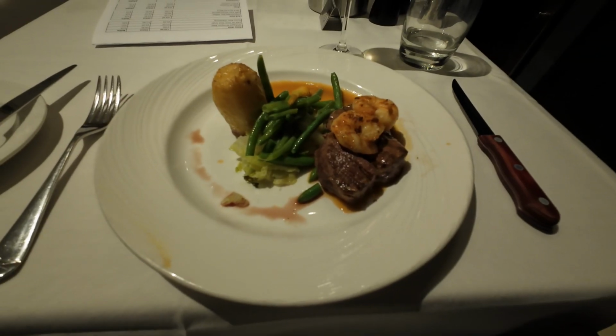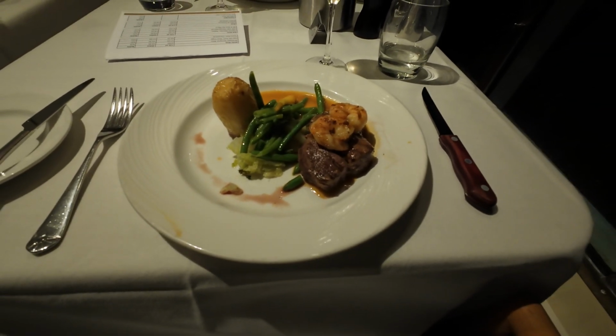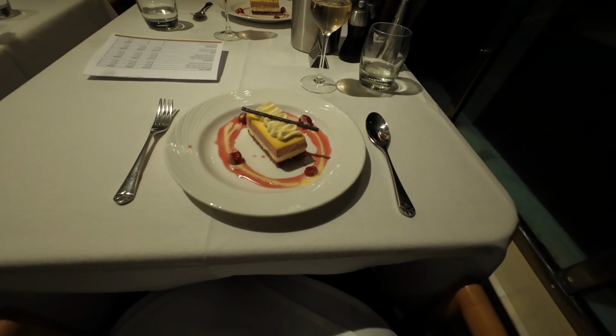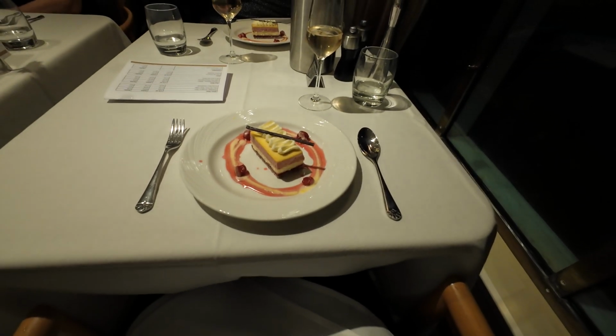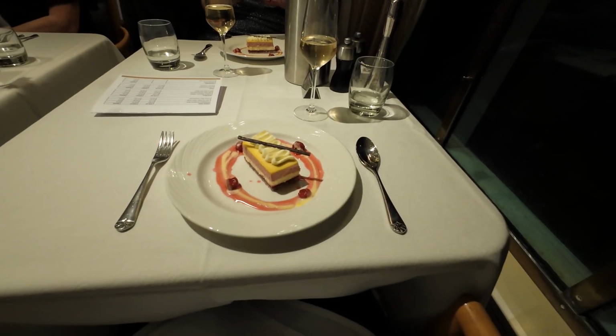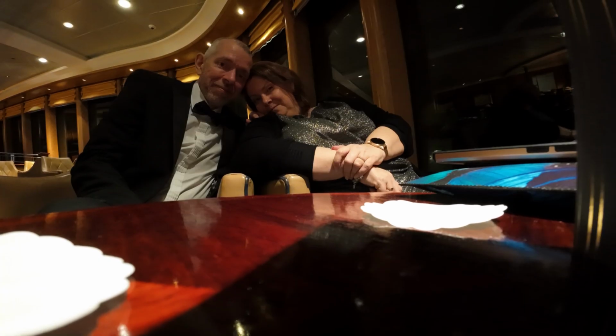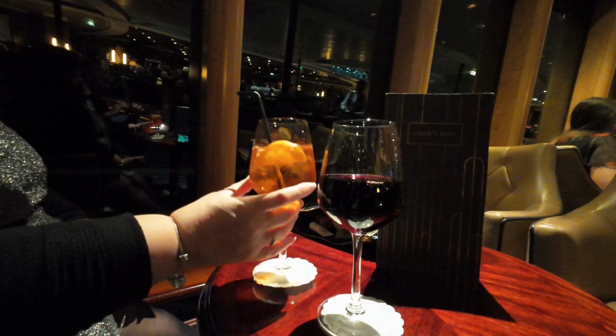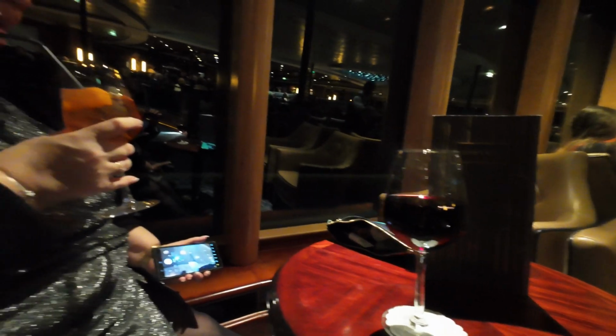For our mains, we both had the fillet of beef with garlic prawns. And we both finished with the cherry and hazelnut dacquoise. Overall, it was a very pleasant meal, which we finished with a couple of drinks in the crow's nest, of course.